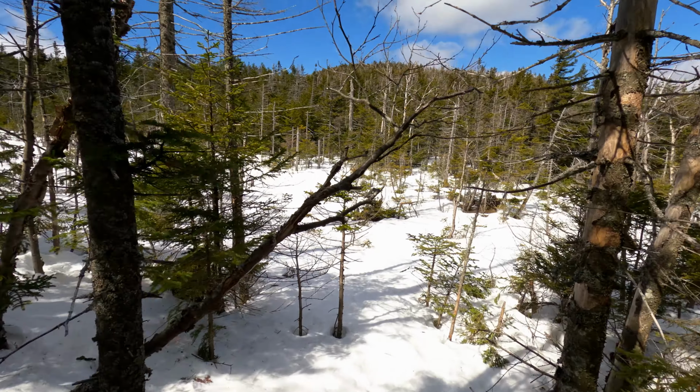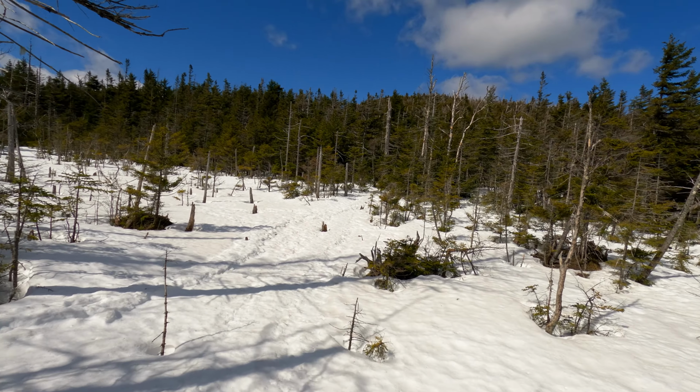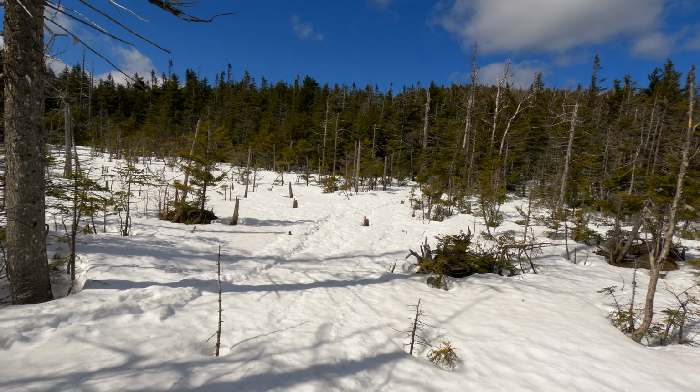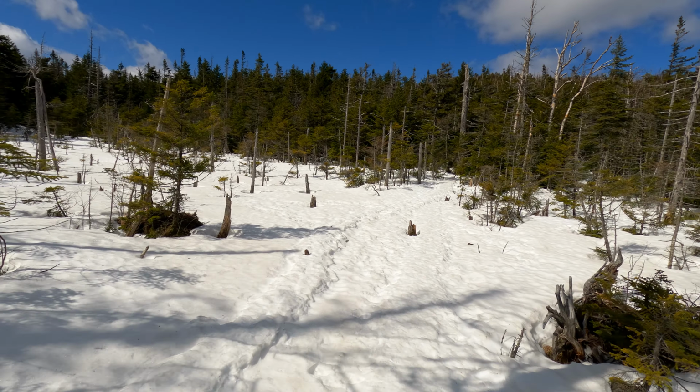Well, here it is, guys. The infamous Couchsachraga mud bog. This thing is a nasty mess in the late spring and summer. This is so nice. This is exactly why I chose to do this as the first hike for the 46.